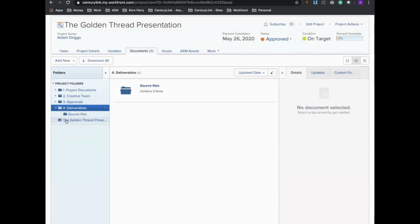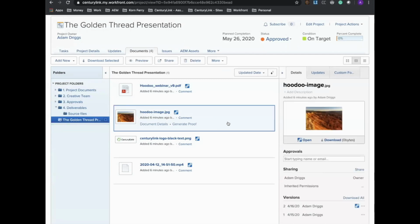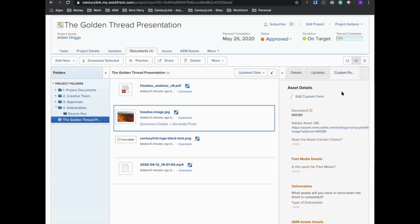So if I go over here to my linked folder, you'll see my assets. These are showing here in Workfront, but really living in AEM Assets. But what's great is we've auto-triggered a custom form to attach to the assets when we sync them to AEM. So if we look at the same asset here, and then over on this tab, the custom form fields, you're going to see that automatically we had this custom form added to the asset.